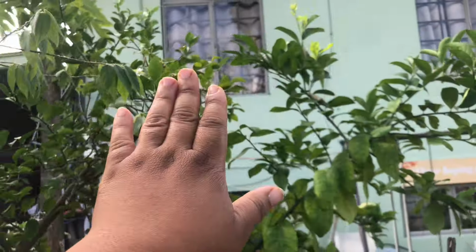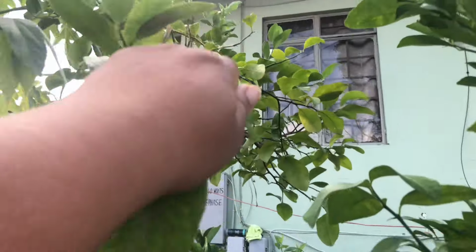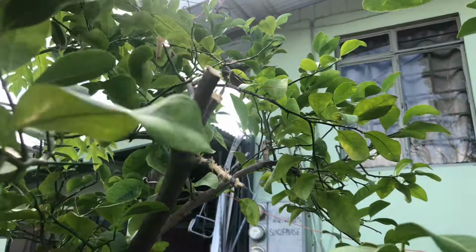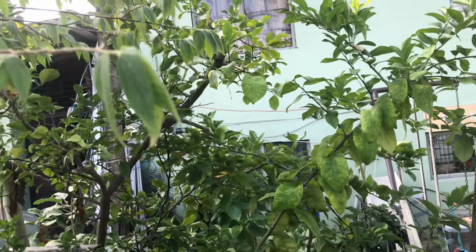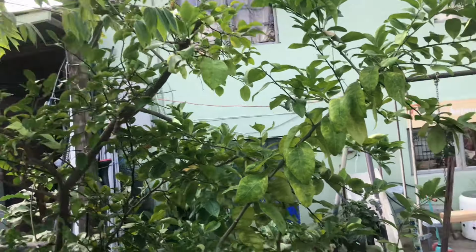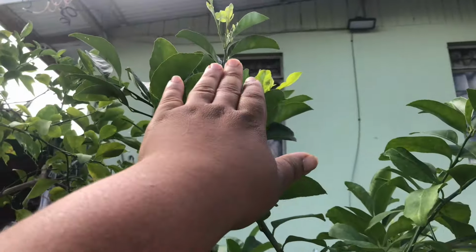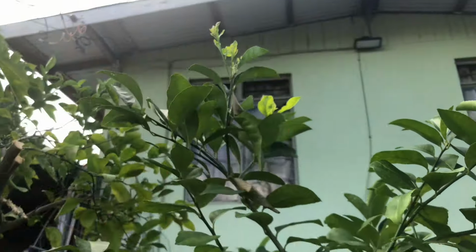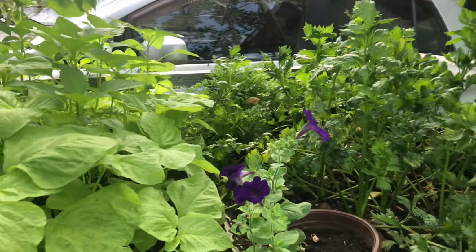Now, this is a lemon tree. I pruned it back heavily. As you can see, I cut it off over here. I cut the lemon tree, guys. It was super tall and it was tied onto the trellis and I needed to support it. So I trimmed it. I also trimmed this one. This is supposed to be a different type of lemon and it is shooting already. So I'm feeling it. At first I was nervous, but now I'm pretty okay with it.